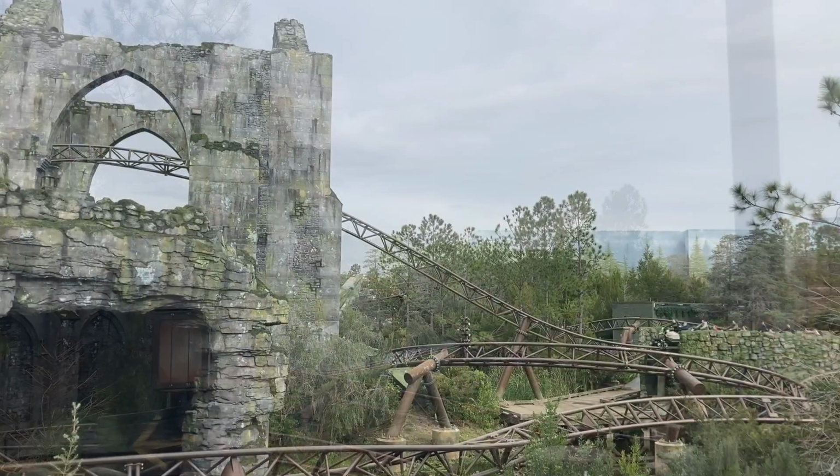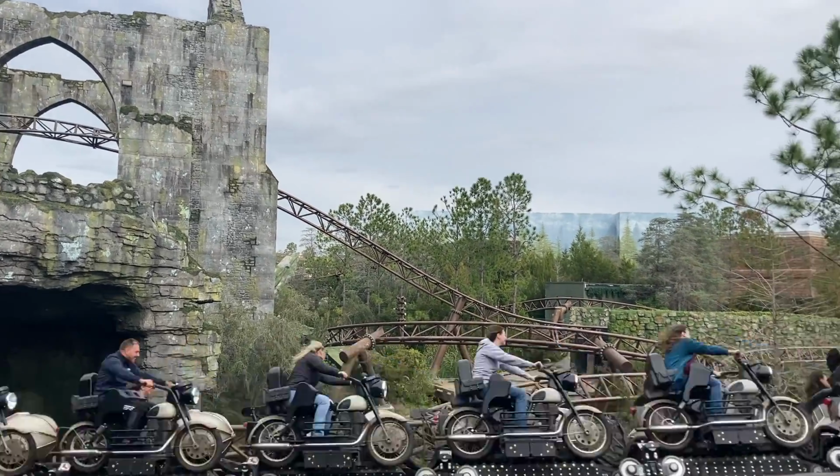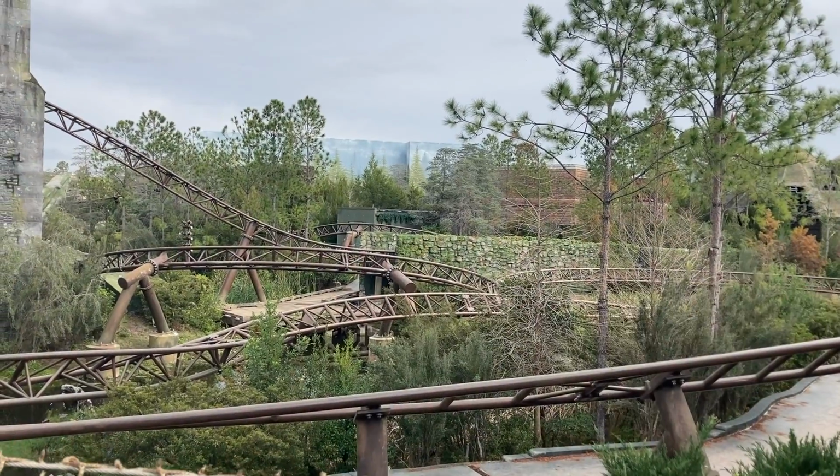Waits for Hagrid's get really long during the day, and unfortunately your Express Passes aren't going to help you out. So the best way to cut down on your waits for this coaster is to hit up Hagrid's first, just as soon as the park opens, or potentially get in line for it toward the very end of the night.